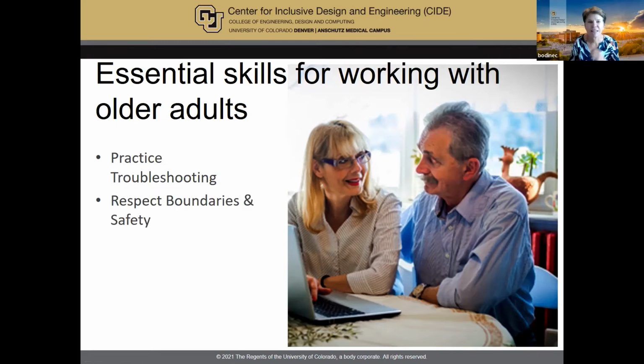Practice troubleshooting. And this is something that I love, and we call it failing forward. It's okay if you're working with them and you're struggling with something and you're having to look it up. You want to encourage them to fail forward and to get used to it. It's okay. You're not going to do this right. Look, I'm messing up right now. You know, wait, I've got to figure this out.